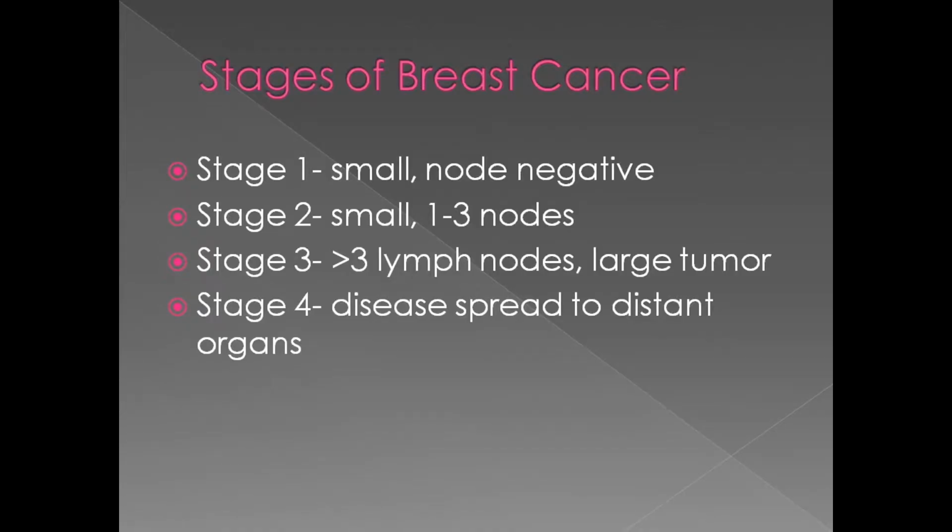So these stages just kind of show you, at stage 1, the tumor's small, the nodes are not involved. In stage 2 disease, the tumor's usually small and only 1 to 3 nodes harbor cancer or none. Stage 3 disease implies locally advanced disease, so more than 3 lymph nodes positive or a tumor that's large, being greater than 5 centimeters. And then stage 4, I talked about spread beyond the breast, beyond the lymph nodes.